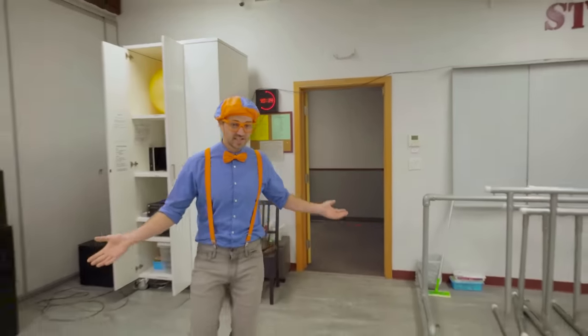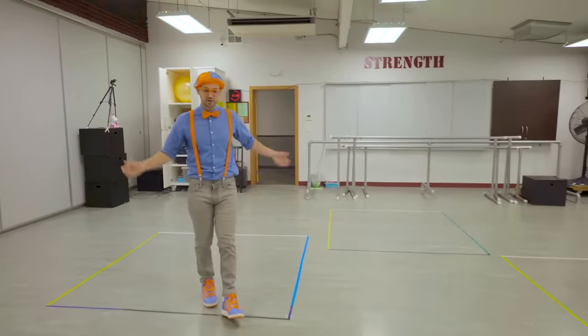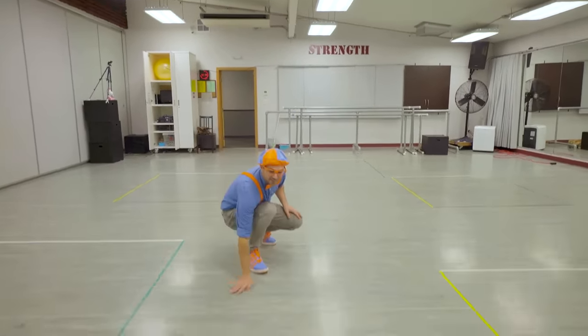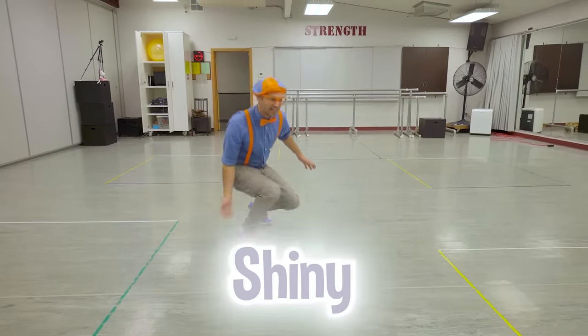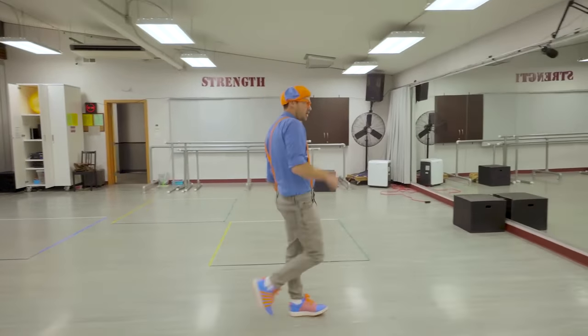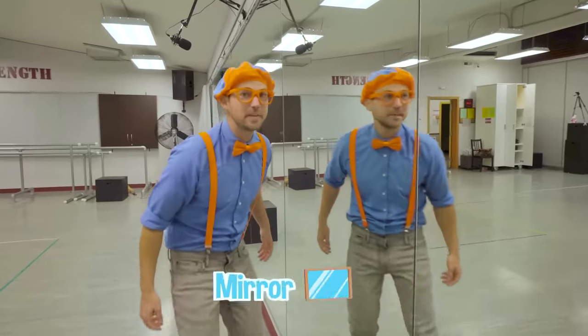Whoa, check it out. This is a dance studio. This is where you and I are gonna learn our dance from Emily. Whoa, check it out. There's some nice smooth floor. Yeah, it's really shiny. Whoa, look at this. Yeah, this looks like a mirror.